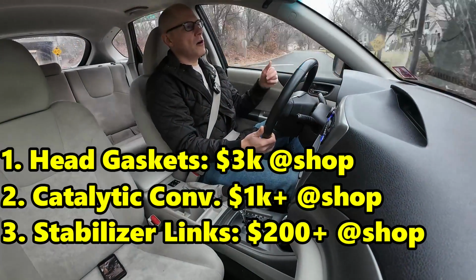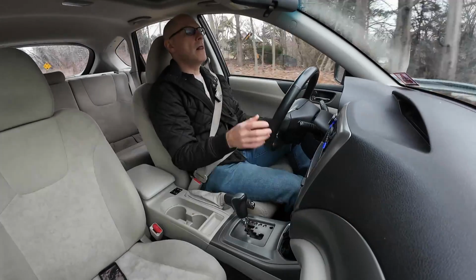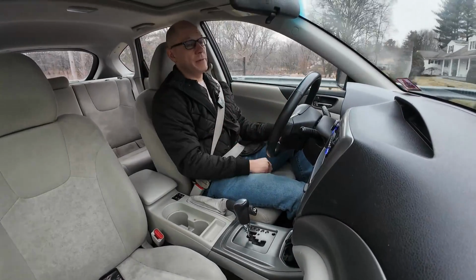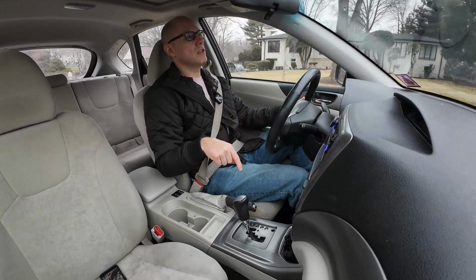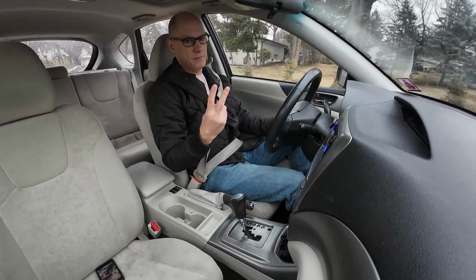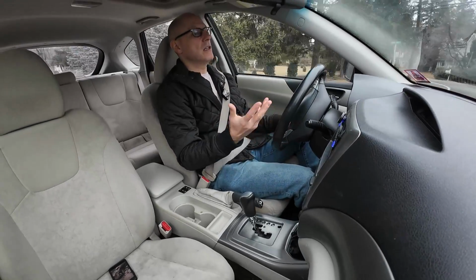And thirdly are the stabilizer links. And the last thing that comes to mind before we jump over to the Acura, the exhaust, front to back, has been replaced. The whole exhaust, at least one time. The cat back exhaust has been replaced twice, okay? So also keep that in the back of your mind. Let's jump over to the Acura.